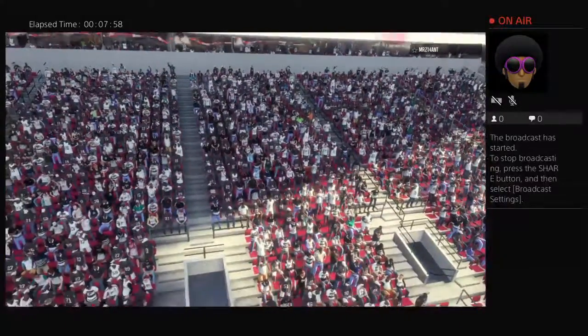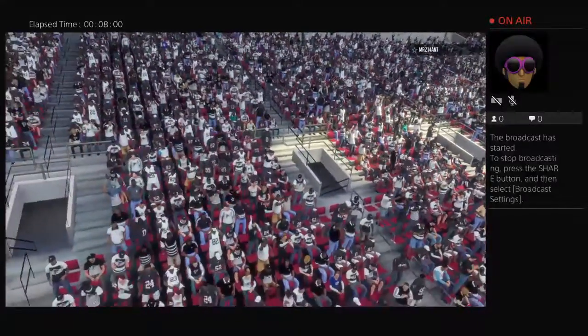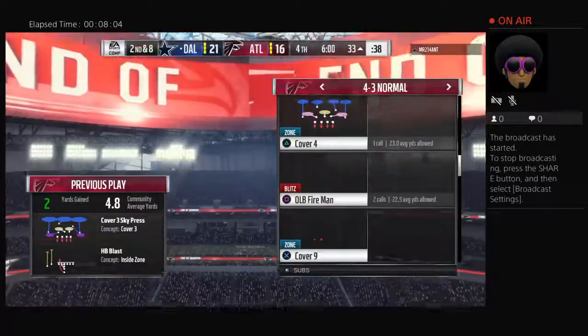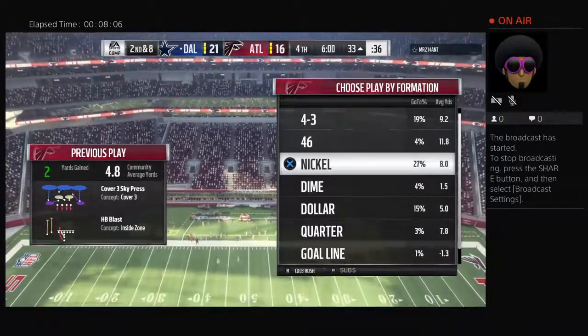Back now here on EA Sports. It's the Cowboys with the football. They'll be looking to tack on to their lead as we get set for the fourth.